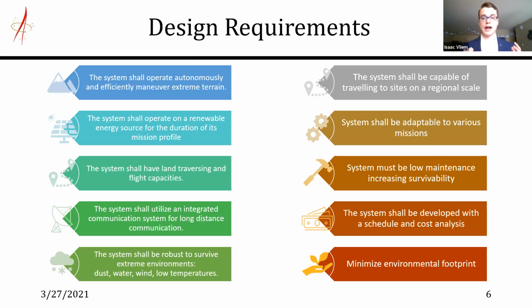So after we came up with the mission profile, we had to come up with some design requirements which would help us figure out where we wanted to take this project. So below are a number of the overall requirements that we came up with as a main team. Like I mentioned before, each subgroup broke up and came up with their own design requirements. But some of the main ones that we wanted to consider was that the system shall operate autonomously and efficiently, maneuvering over extreme terrain. This was part of the multimodal aspect of this project.